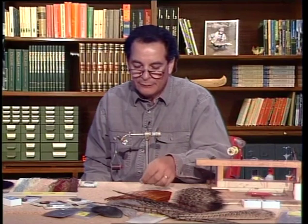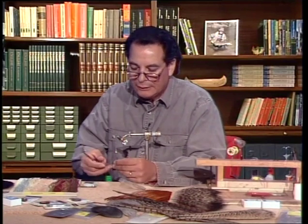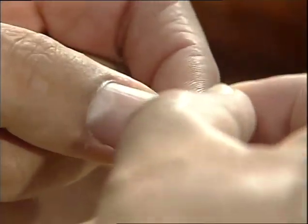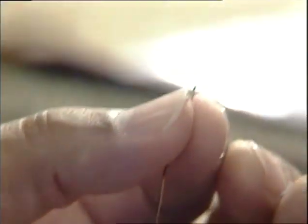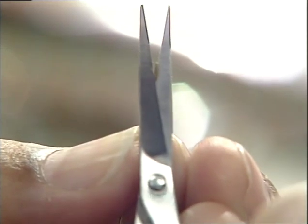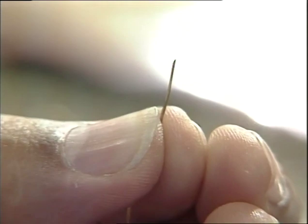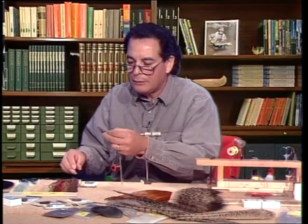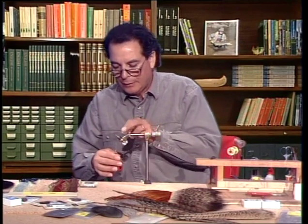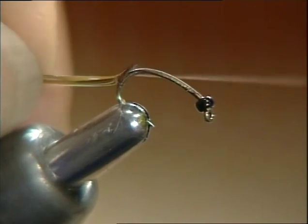The next material is either liquid lace or larva lace. Either one of those two materials is perfect for this nymph. And we must trim this at an angle by cutting with the scissors and creating a point. That will ensure that the material will be tied without having much of a bulk. So we take this to the bend of the hook, right there, and we secure it with a thread, just like that.